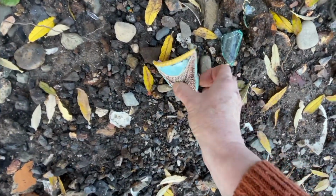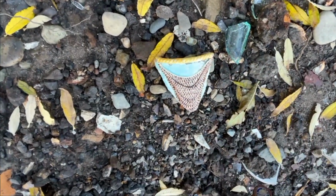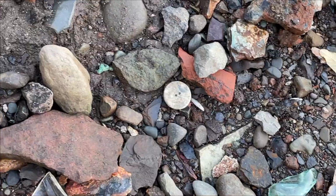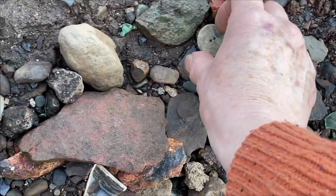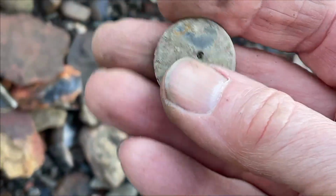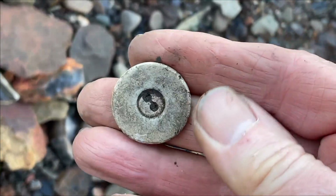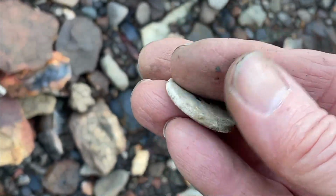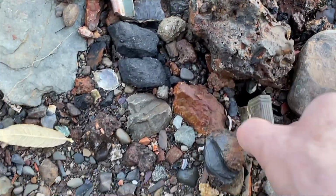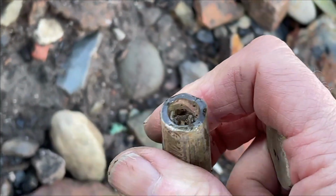There's a bit of majolica pottery here. It looks like fishing nets, look. Like fishing nets hanging up. And I don't think you can miss this. It's a big button. It's a lead one. I'm not sure because, yeah, it's probably a curtain weight or some such thing. So I don't think people would wear lead buttons. And here's a heartbreaker. It's one of those little iodine bottles. It says poisonous, but the top's missing.